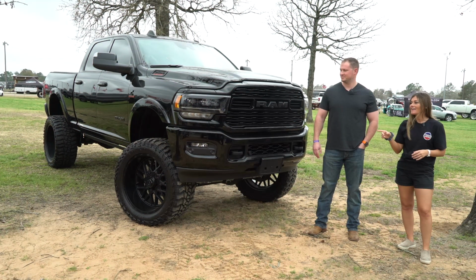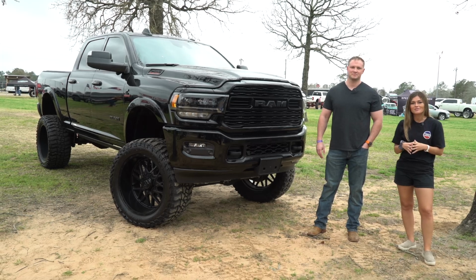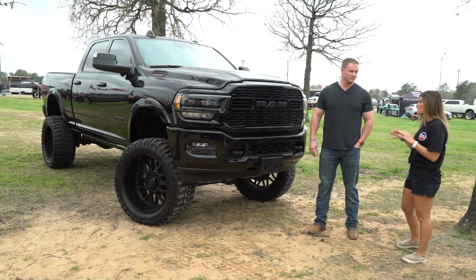Everyone, it's Courtney, and right here is Tyler's 2020 Ram 2500 that we actually have featured here in our booth at the Lone Star Throwdown. Tyler, why don't you tell us a little bit about your setup?